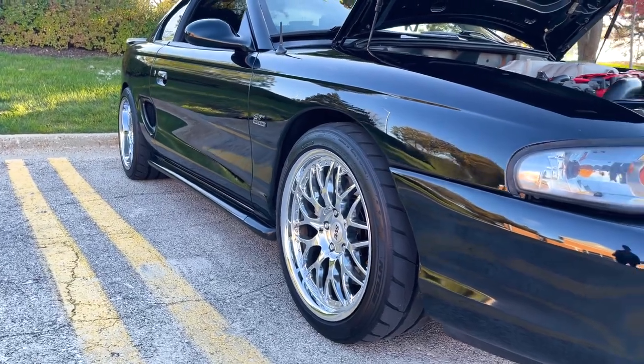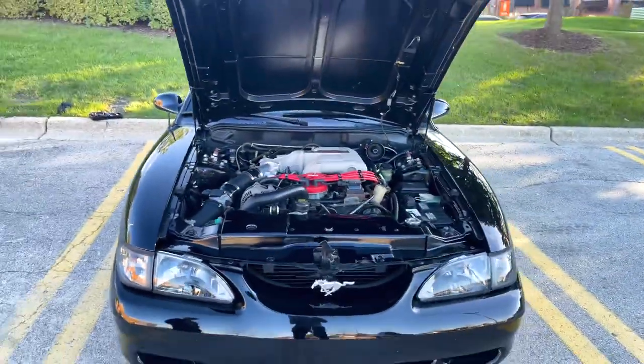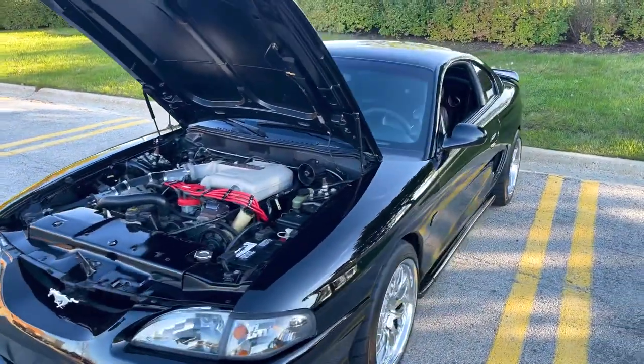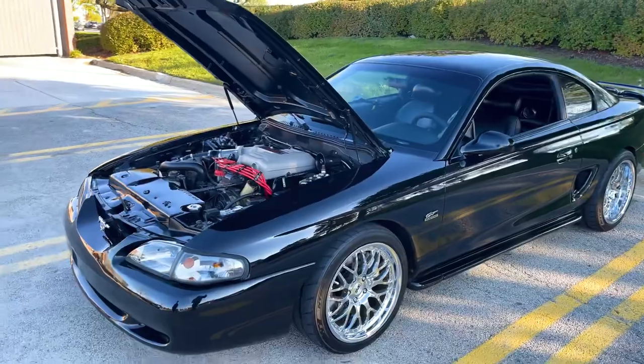Oh, beautiful. Yeah, this is a beautiful car, man. Like, I've followed you online on Instagram for a while, and seeing it in person is just as beautiful as online.